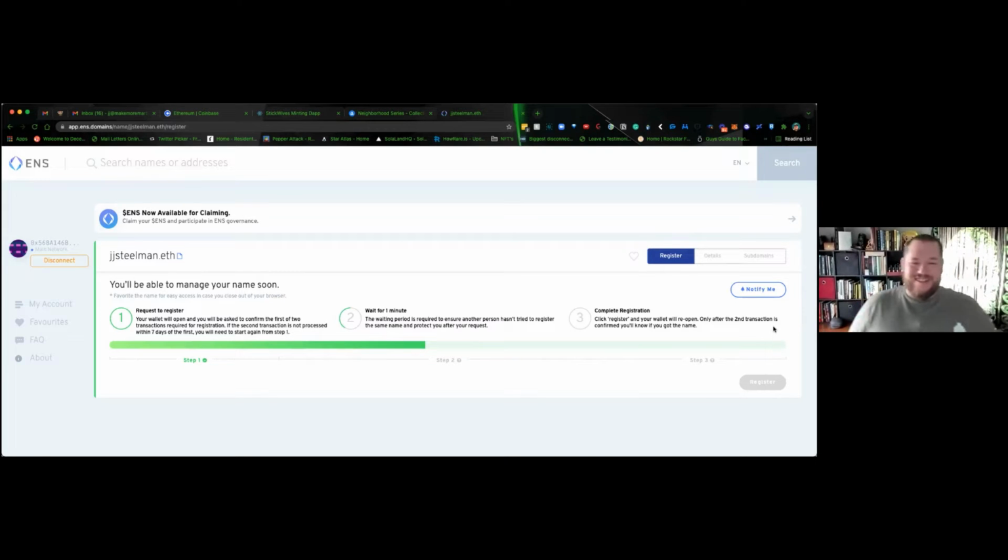So what we're waiting on right now is for the blockchain to get its act together. We're just waiting for the blockchain to confirm this transaction. So it's going to say, hey, we're going to request to register. You're going to have to wait a minute, and then you're going to have to complete the registration. So you're going to have to sign multiple transactions.